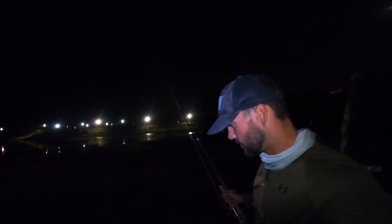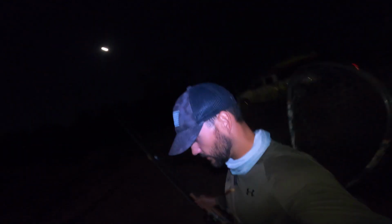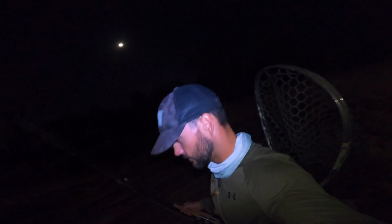Good morning. We are down below the dam this morning. It's about 5:30 and we're going to try below the dam this morning. We both got 8 weights with some sink tip line, and we're going to see what we can do, but probably hit up below the dam this morning and then this evening go up on the lake. So we're on the Oklahoma side.